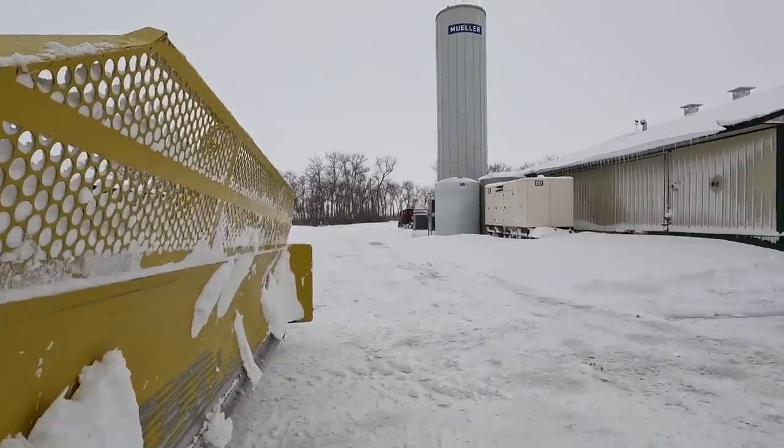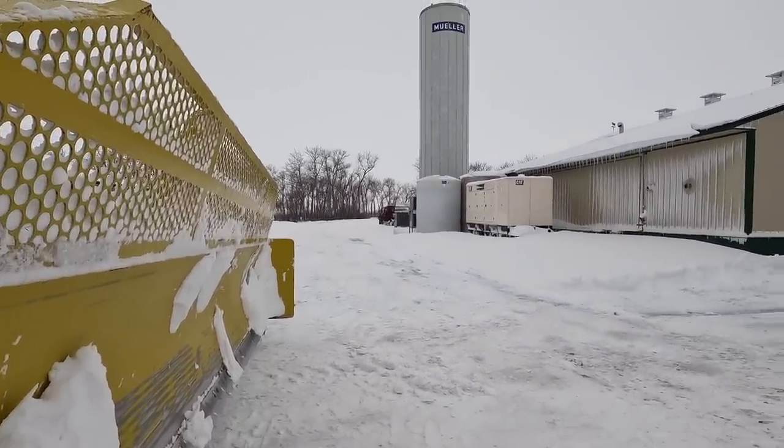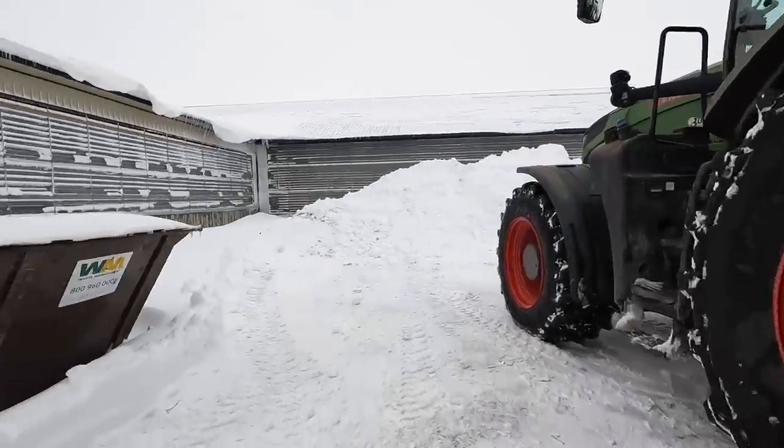It's a nice day today. It was supposed to snow all day today also, but it hasn't, or not yet anyway. It snowed a little this morning, but not much. And we can get things cleaned up and then get ready for the snow that's coming.